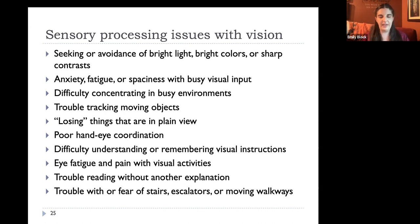If you're driving, is the car coming in my lane? Like how quickly? And I need to make a decision based on this. Losing things that are in plain view. That's basically one of my main hobbies. Poor hand-eye coordination, which can affect things like writing, other fine motor things like cutting, arts and crafts, sports, things like that. And video games.